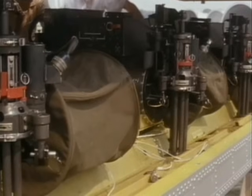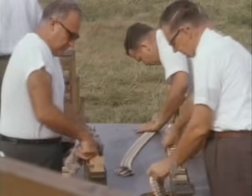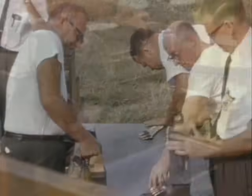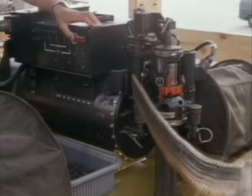It was also seen as a place to mount a battery of downward firing machine guns in large packs to simply saturate the ground beneath with a heavy rain of bullets.